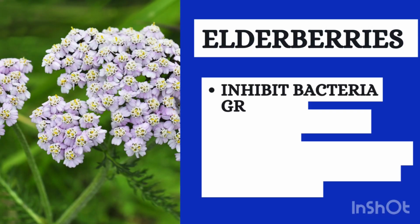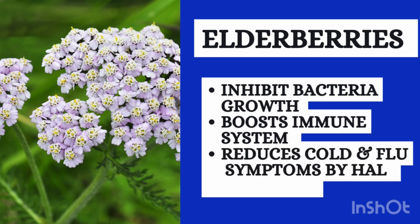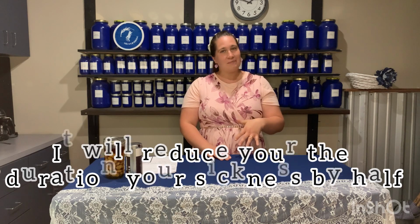Elderberries in general inhibit the growth of bacteria and boost your immune system at the same time. So it's a dual purpose herb and it tastes really yummy too. So it's a really nice one to add to a tea that kids really like. Elderberries have also been shown to increase your immunity and speed up healing. If you start at the very onset of your sickness, it is proven to reduce your sickness by half at least.